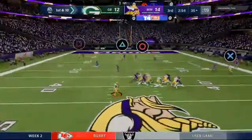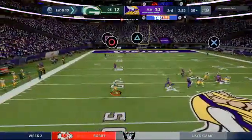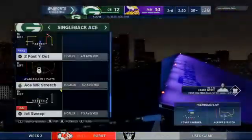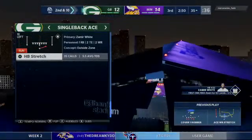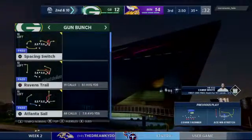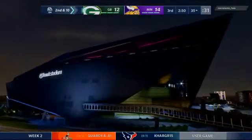Following the interception, Love. And he just gets rid of it, throws it away. A wise move there, looked like nobody open, now second down. They don't get the hookup there, but you really have to marvel at how precise he's been throwing the football these last couple weeks.